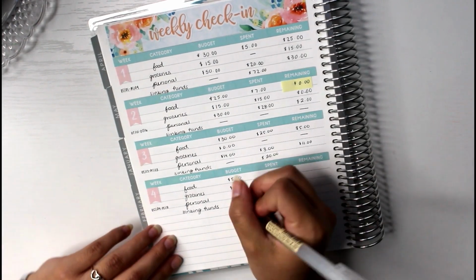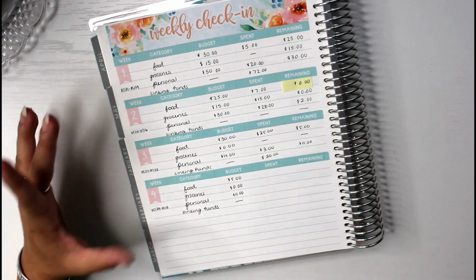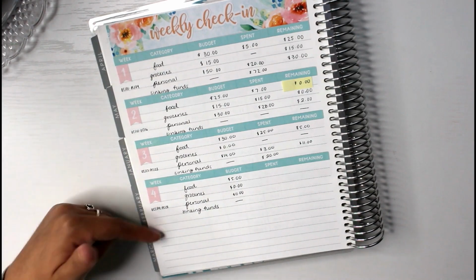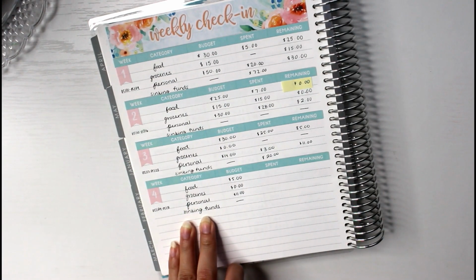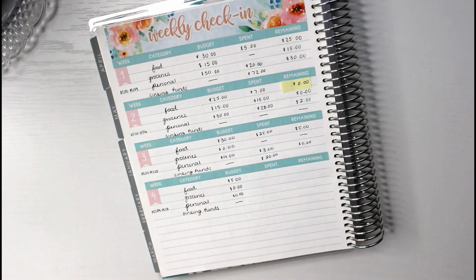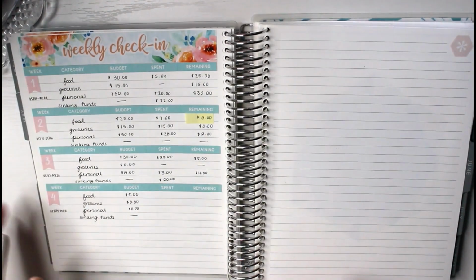And sinking funds, I never really write the budgeted amount, which is going to be changing in my June spread because I did include transaction logs just to make this whole process easier. I think I will still have these here, but I'm actually not completely sure, so we'll figure that out when next month comes. But that's what we're going to do for right now, so let's go ahead and skip back over into our monthly view and start placing these stickers.